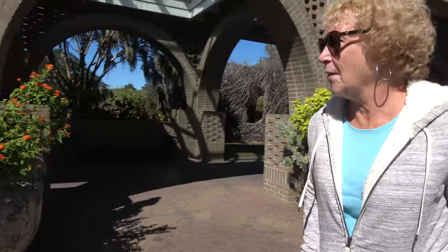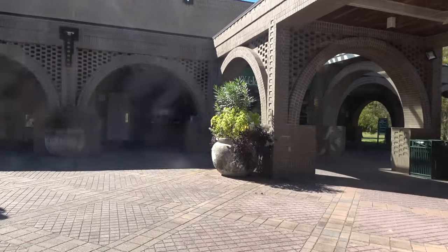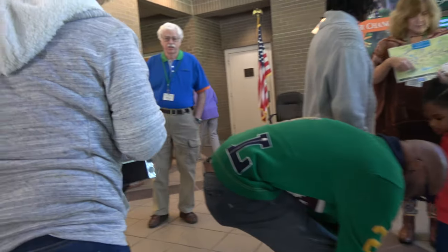Just reading the sign. What does the sign say? This way to the Welcome Center? All right. And hi, folks. We are right here.